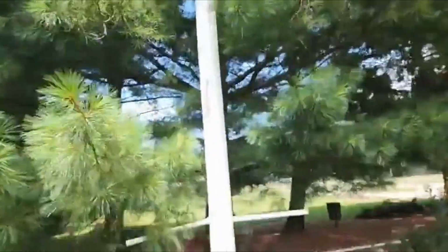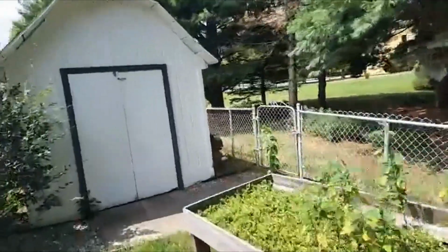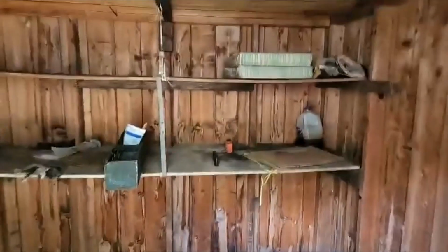Behind the house is a church, and they have a ball diamond there, but it's out of use. There's a big old birdhouse there, but I don't think there are any birds in it. I might convert that to a bat house. If anybody knows anything about that, let me know. I got a nice little shed back here. I'm not sure what I'm going to do with that. I think I've already stuck my spare tires back there.